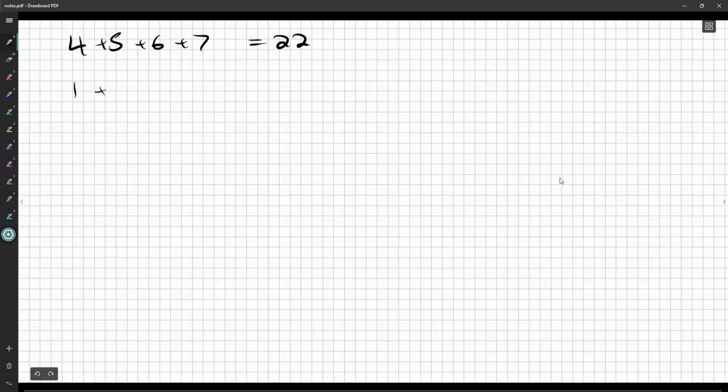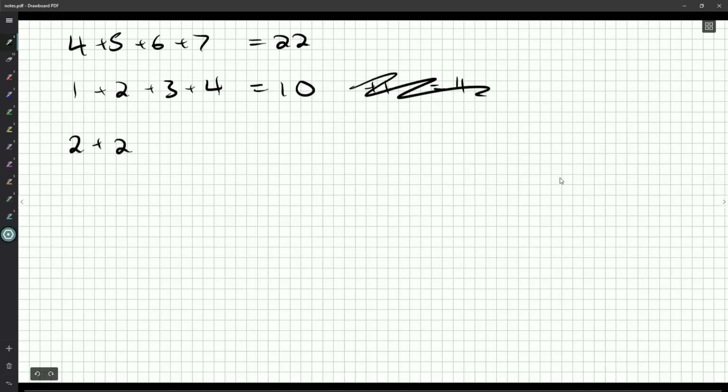But if I start with the lowest 4, 1 plus 2 plus 3 plus 4 is 10. Now that's really close to 11. Okay, if we had just one more, we'd have 11. But we can't add in another number. So we could increase one of these numbers by 1. Now if we increase the 1 by 1, we'll get 2 plus 2 plus 3 plus 4. And yeah, that's 11. But we said we had to have 4 different numbers.